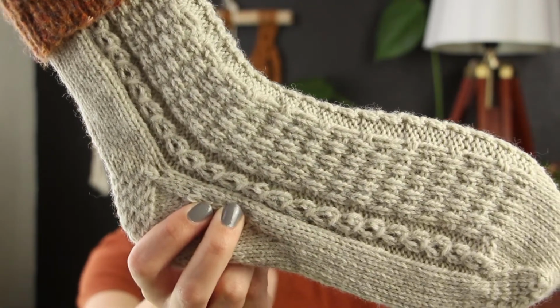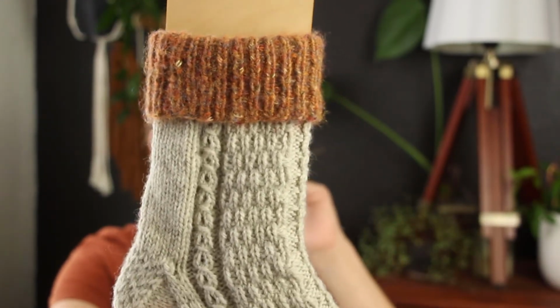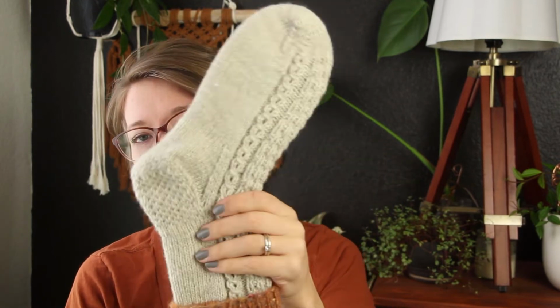It does not have a pattern. I've thought about maybe writing one up. We will just see if I get around to that. But they're knit on a 3.75 millimeter needle. And they worked up pretty fast. I like having pattern socks to knit on. So it's something small but engaging at the same time. So those have been a lot of fun to work on.